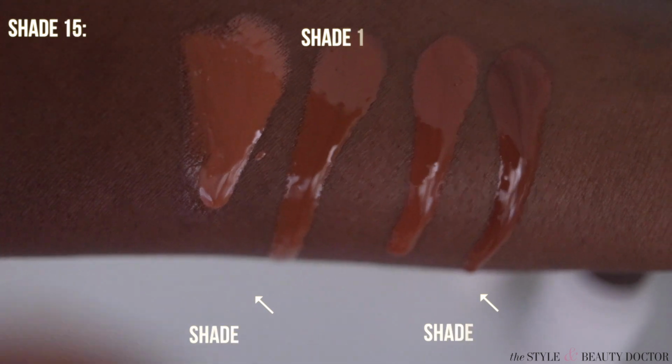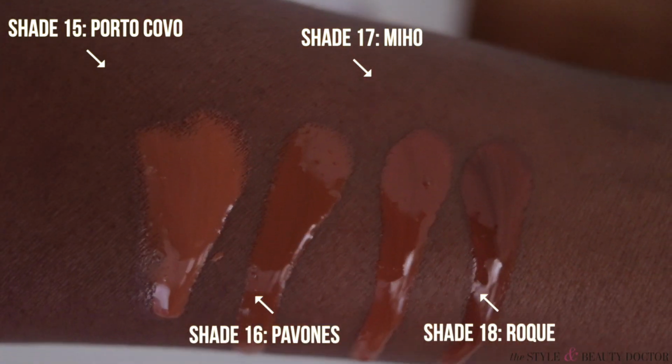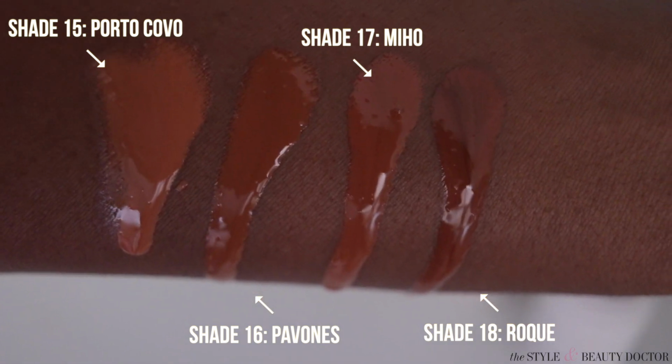Until it started to settle and I was like, oh God, this is way too dark for me. But here's the thing when it comes to picking your shade. You don't want to judge by what's coming out of the bottle because it's going to look lighter once it comes out of the bottle. You want to instead get it in your skin, blend it in, give it a minute, and it'll adjust to its true color.